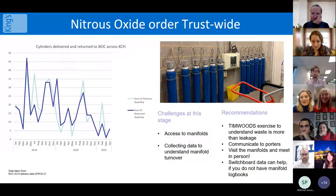And I'd say definitely the best thing to do if you're going to start a project like this, go and see your manifolds, take pictures, understand logbooks, understand the whole process, because that will really help. And when we really looked into defining our waste for this step, we looked at TIMWOODS, which is actually an acronym for the 8 deadly wastes. And it stands for transportation, inventory, motion, waiting, overprocessing, overproduction, defects, and skills.